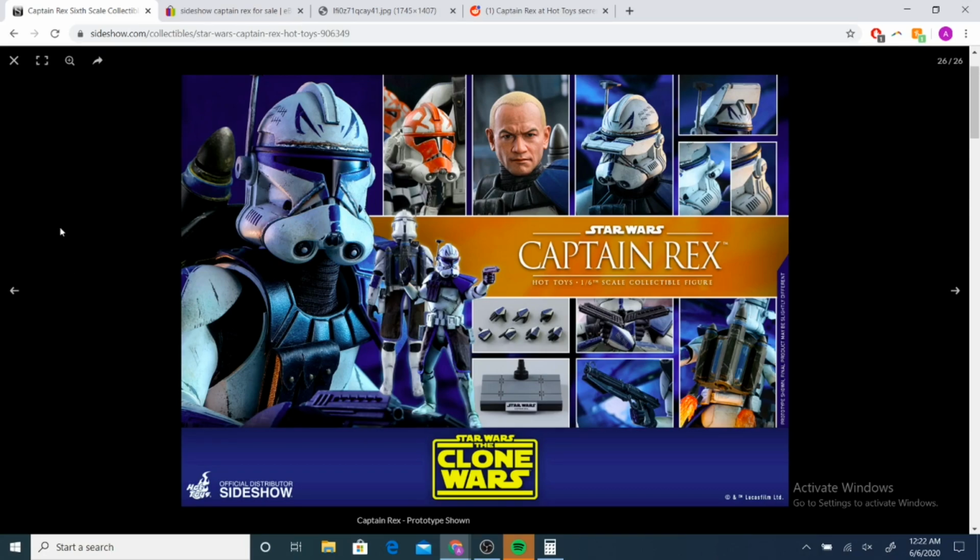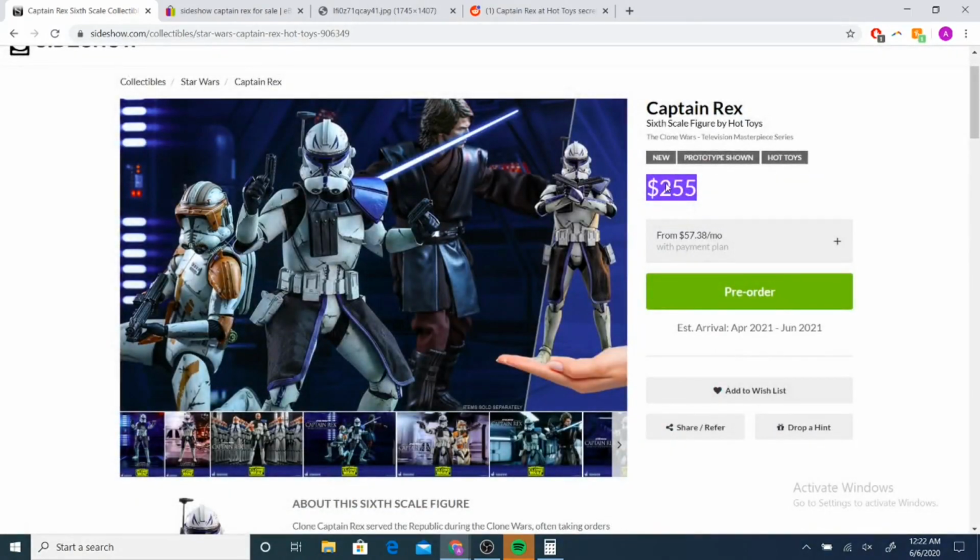Ever. This figure is just way too in demand, and by the time this figure sells out, and there are new collectors coming into the scene who are just getting into Star Wars Hot Toys, and they realize Captain Rex is sold out, you best believe they're going to be paying whatever they can on the secondary market to get this figure. Because I know that if I was just getting into Star Wars Hot Toys and this figure was sold out, this would be the top figure on my list that I would want to buy.